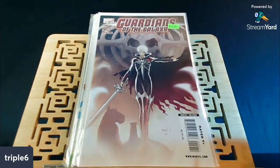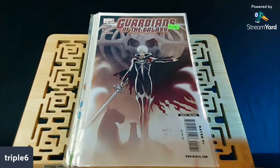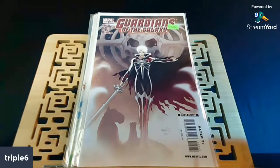This is Guardians of the Galaxy number 12. This is where Phyla-Vell becomes... I can't think who she becomes. Anyway, it doesn't matter. I talked about it before in another video. Now let me look, man. Forget it. Guardians of the Galaxy number what? 12? Okay. Yeah, this came out in 2008. This is the first time we see her as the Martyr.